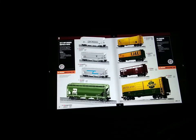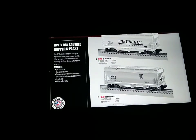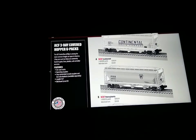There's also the ACF 3-bay covered hopper 6-packs. They have the Continental, Pennsylvania, Tenneco, and Burlington Northern. All of these have diecast trucks, operating couplers, easy conversion to scale couplers, and 2-rail wheel sets available separately, length of 11.5 inches and a minimum curve of 031.